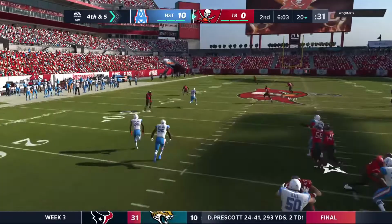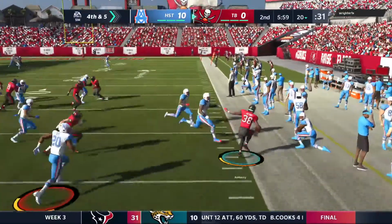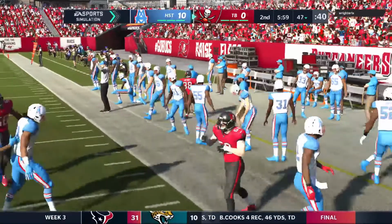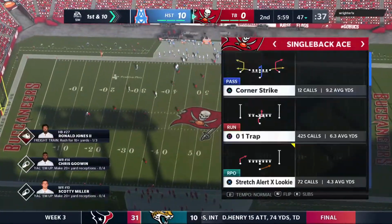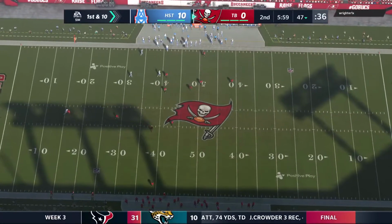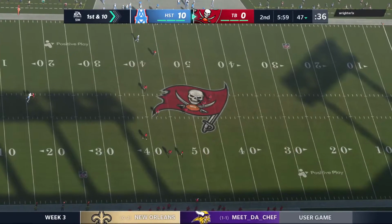He was only asked to punt once in the victory last week as he sends this one away. Returnable here from the 38. And he's able to get this one out closer to midfield across the 45. And just a net of 31 here. 40-yard punt, 9 on the return. And the Bucs will get ready to go on offense.